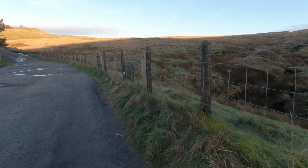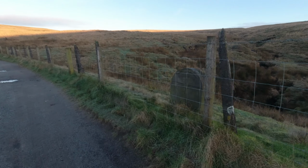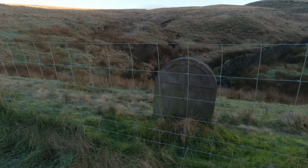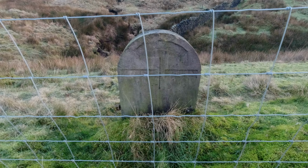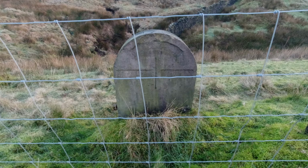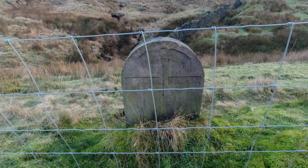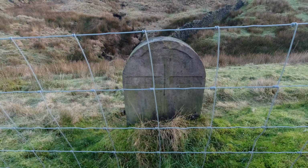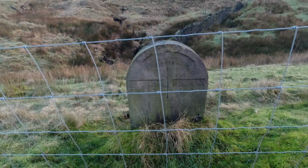Yeah, it might be water. Does it run underneath? Yeah, it runs underneath. This is the border stone here. Oh, yeah. There's the border between Lancashire and Greater Manchester. Can't really see what it says though, can you? I don't know what it said initially. You can't tell.